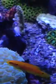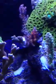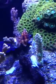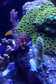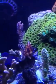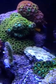The other coral I got, I don't know the name of it, but it's a green acro with some nice polyp extensions. And then I got a millipore over here, which is fully extended right now. I also got another Halloween hermit crab, which is over here. I like the shell, so I grabbed him. My red planet is doing very well. So those are the new additions.